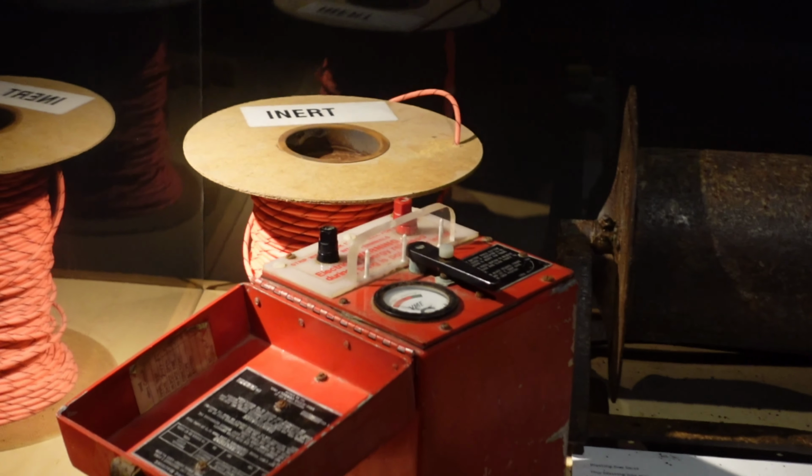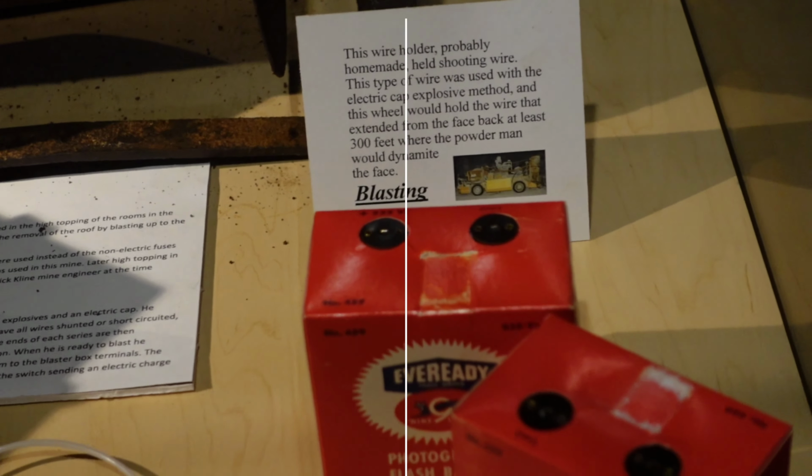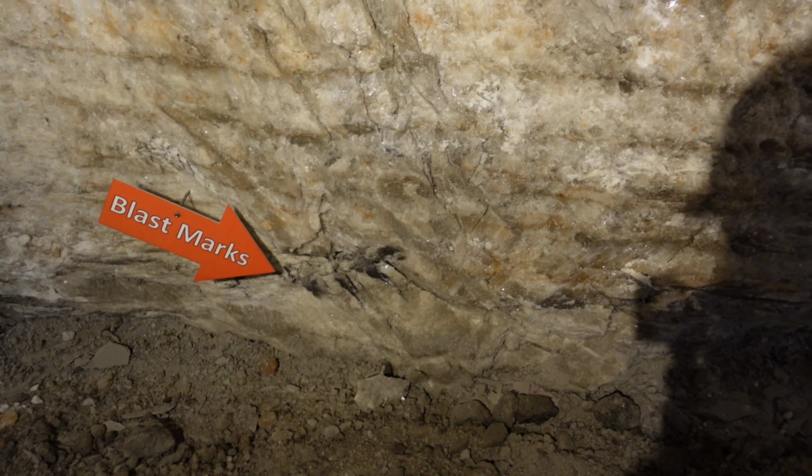Explosives were a very important part of mining to help get through the caverns to find new areas. This was an example of the tools that were used to help do the explosives. And here we actually had some blast marks that were left behind from a particularly large explosion.